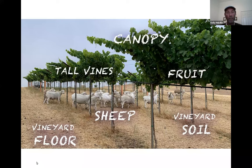We've never tilled since we planted the vineyard. We did rip the vine rows on this section. The second section, we didn't even rip the vine rows.